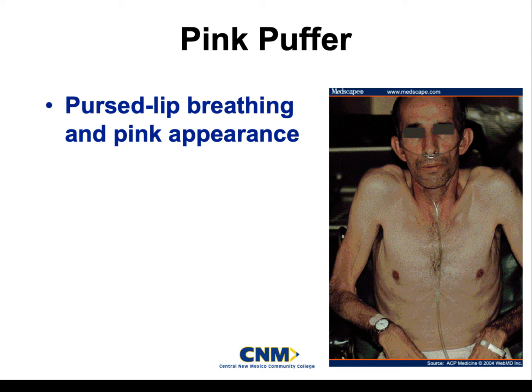What they're doing when they do that pursed lip breathing, we've talked about this a little bit in the other lectures, is trying to create back pressure in their lungs. Because their alveoli can't snap shut for gas exchange, they're constantly stented open. We're trying to create a little bit of back pressure to help achieve that gas exchange for our alveoli.